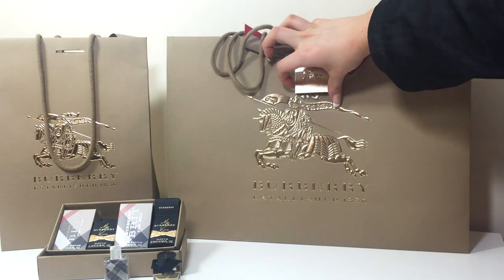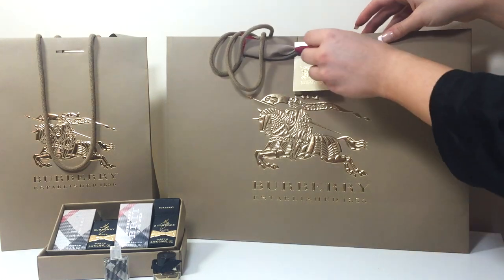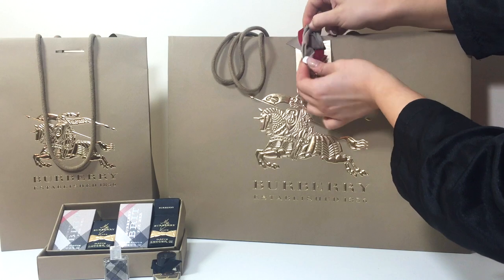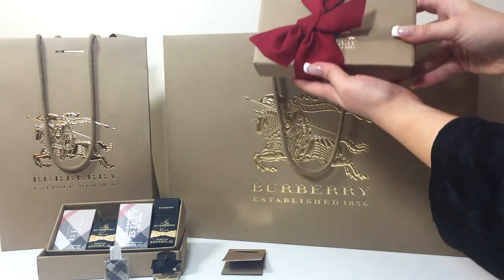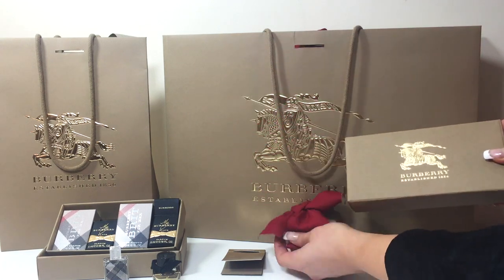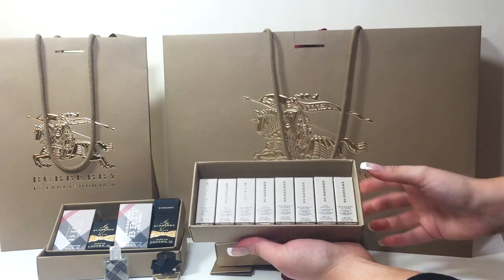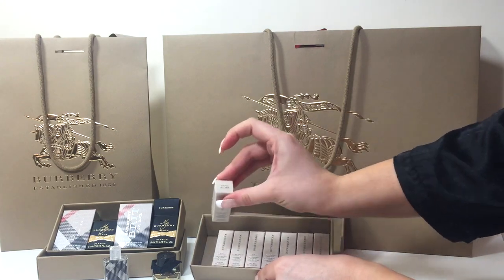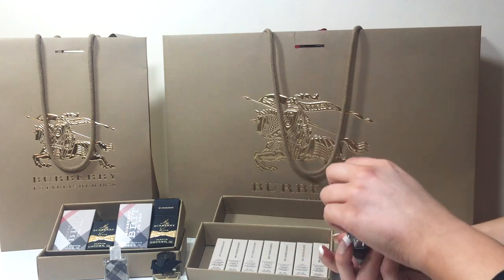So next is this large Burberry bag which says Maria with a little kiss. I can't wait to open this bag because it's quite heavy, so I'm really excited to see what's inside this bag. And this is a similar box to the previous one. Let's see if it's perfumes again. Oh my god, what is this? These are actually miniature lipsticks. Yay! Okay, let me show you some of the colors.